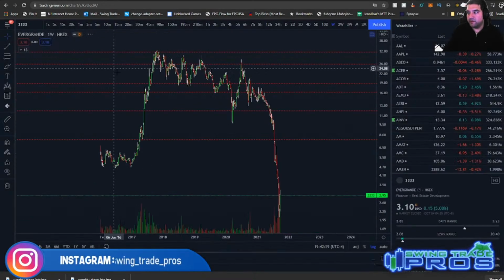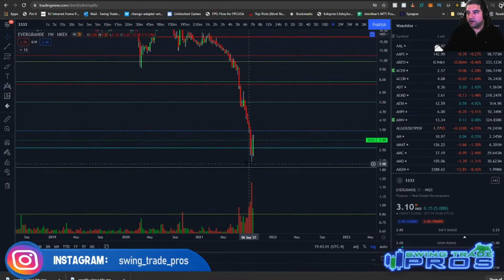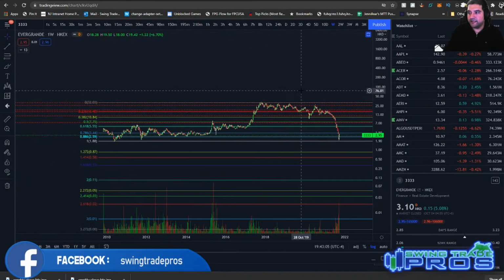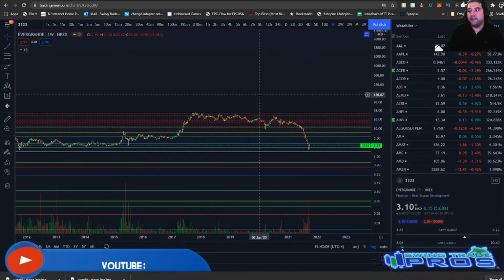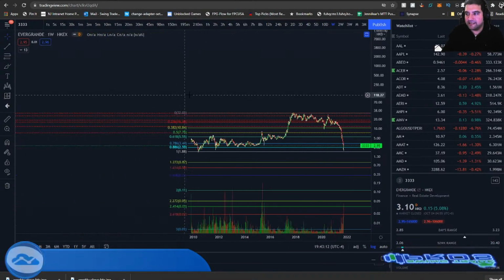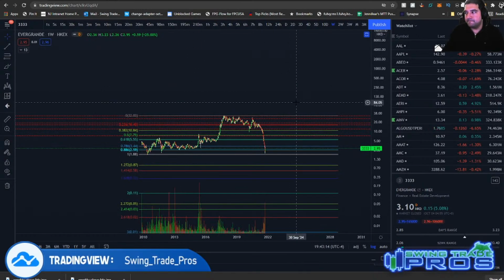You look at Evergrande. What did it do? Oh, what do you know? It bounced right off the 886 fib extension. That's beautiful. This is actually probably a trade setup, all right? But I'm not going to be trading this, but you can. 88.6% retraces are extremely profitable areas to take long positions at, almost every single time.